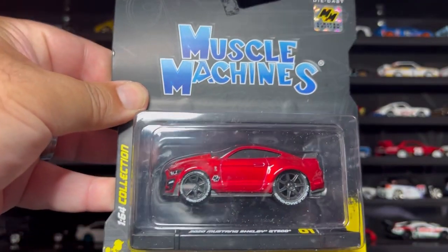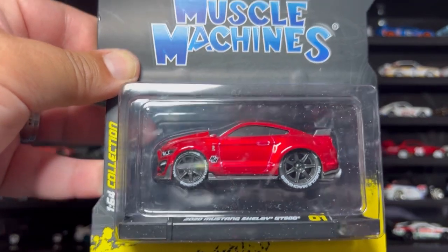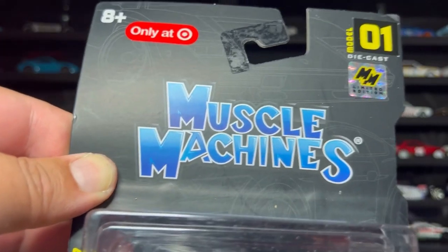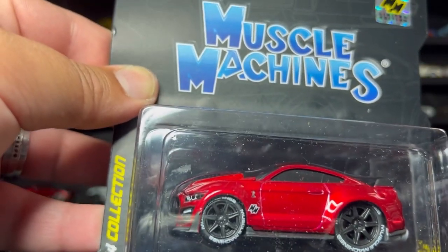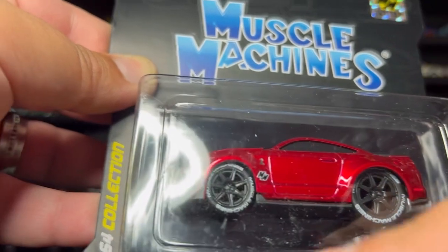Alright guys, next one up is this awesome 2020 Mustang Shelby GT500. And yes, this is a red machine, Target exclusive. As you can see, it's got the limited edition sticker. This one is rocking a very cool Spectre Flame cherry red color. It's got some dark windows all around. It says Muscle Machines around the tires.